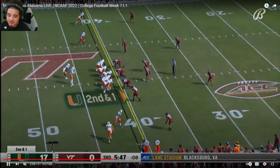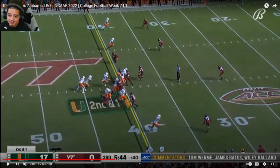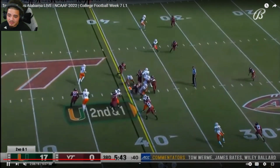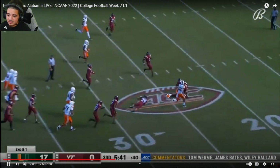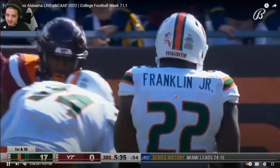So spread him out. Zone block to the right. Leave that backside defender unblocked for your trap block here with your tight end. Gets just enough on him. He's not really able to make that tackle. Thad shows some speed bursting up. But love to see it here from the adjustment in the running game.